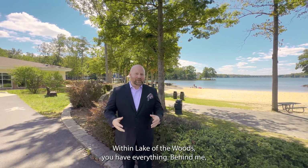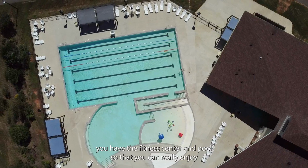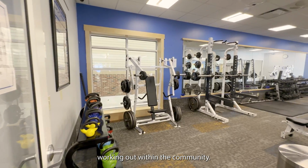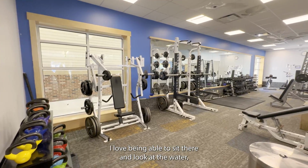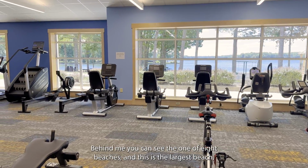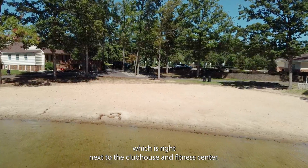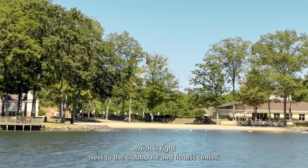Within Lake of the Woods, you have everything. Behind me, you have the fitness center and pool so that you can really enjoy working out within the community. I love being able to sit there and look at the water while you ride a bike or jump on a treadmill. Behind me, you can see one of 8 beaches, and this is the largest beach, which is right next to the Clubhouse and fitness center.